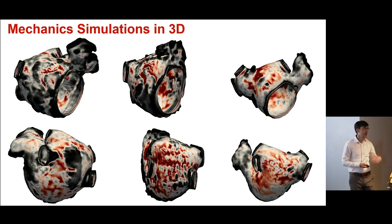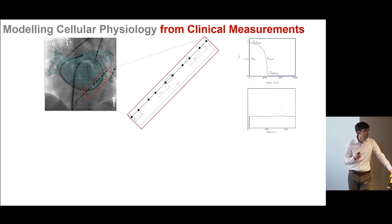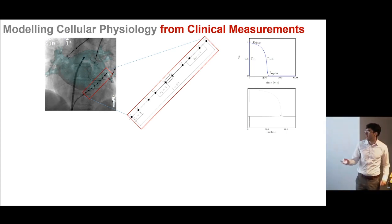So instead of just taking an image and saying we're going to use representative physiology, we've started to look at how we can make models that capture the physiology and the heterogeneity of physiology in individual patients. So this is your cath lab image, your X-ray fluoroscopy image, and we've got an overlaid anatomy of the atria on top of that fluoroscopy.